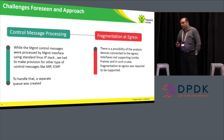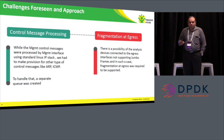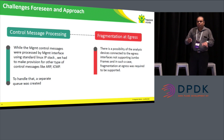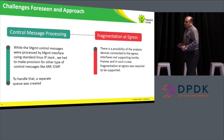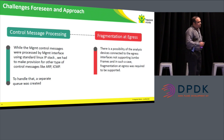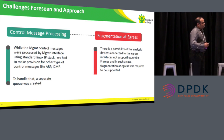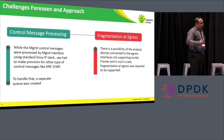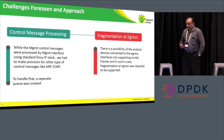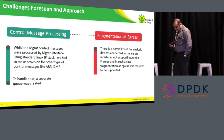The other type of messages were like the ARP or the ICMP messages that are coming from the elements which are being monitored, whether it could be a path-MTU discovery message or that kind of message through ICMP. To handle those messages, we foresaw that the processing of those messages would be required and should not be starved off while trying to do the other line-rate processing. So we created a separate queue for that.